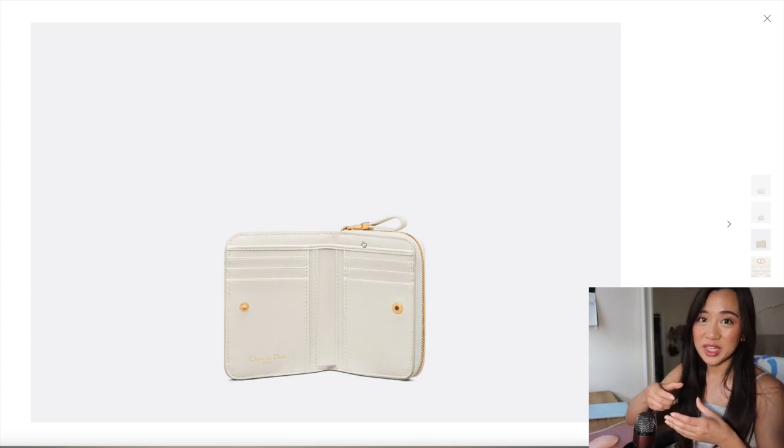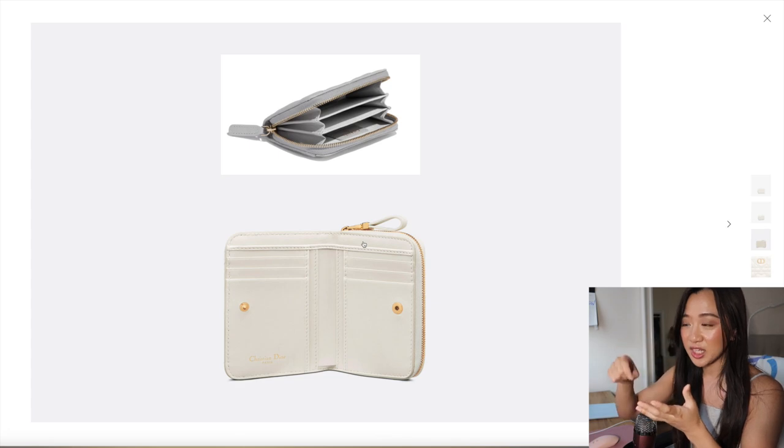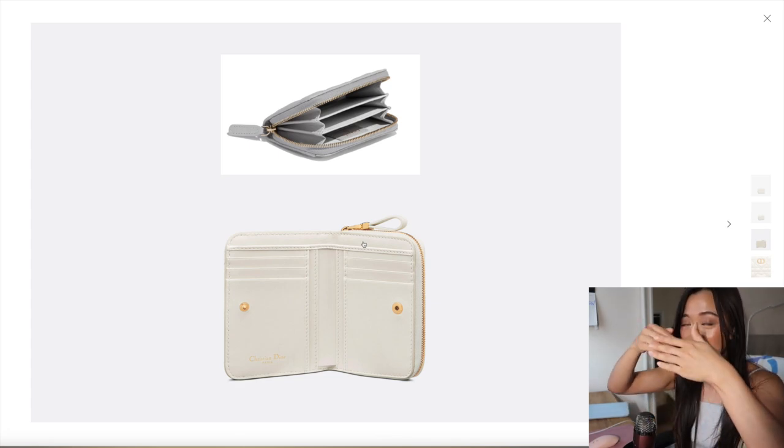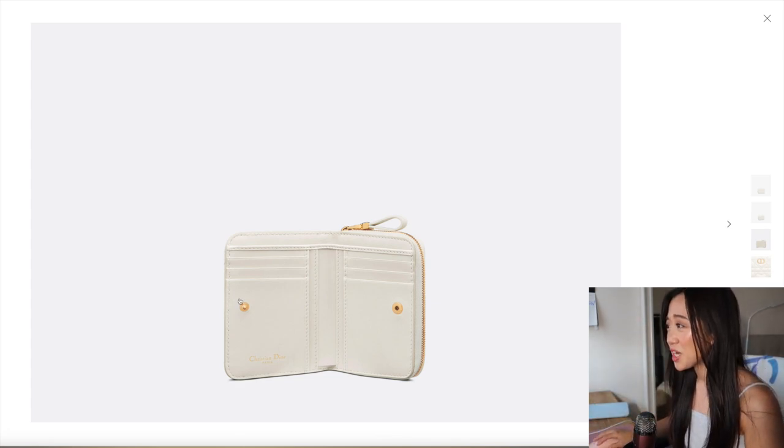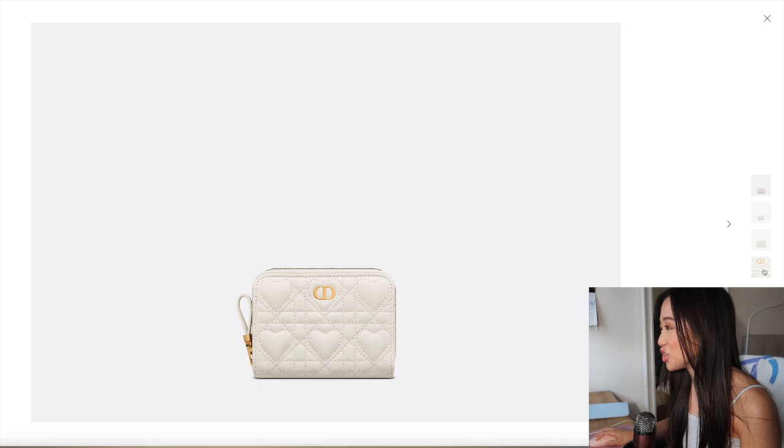I honestly thought it would be like a normal Chanel zippy coin purse, where you just open the zip and then you have the card folders in it. But this one actually has the card slits on the side and it has the little zipper. That is so cute. Oh my goodness, that is actually really, really cute.